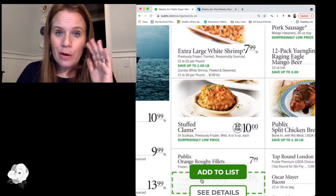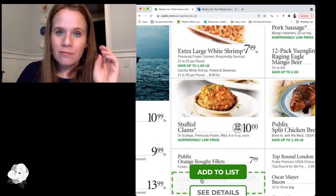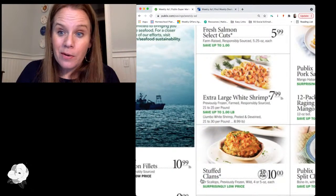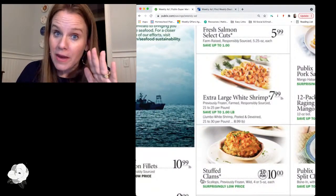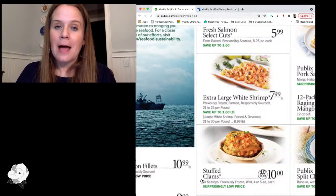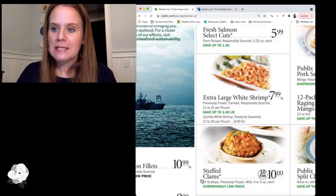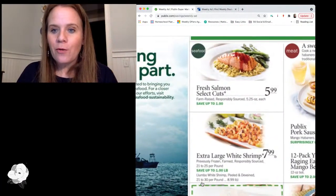But I want to, just never go by the each. Always going to go by the pound. Even if the pound isn't a good price, it's still better, I promise, than not paying by the individual pieces. So thank you, Publix, for putting that up there.